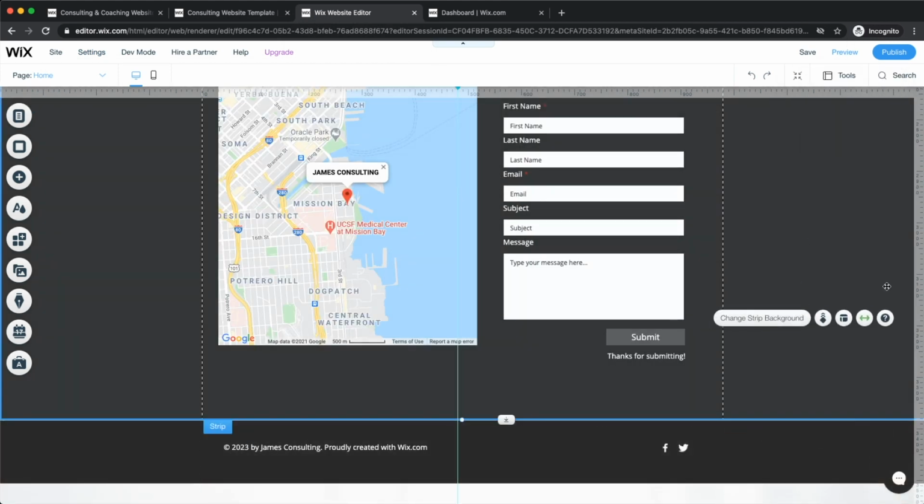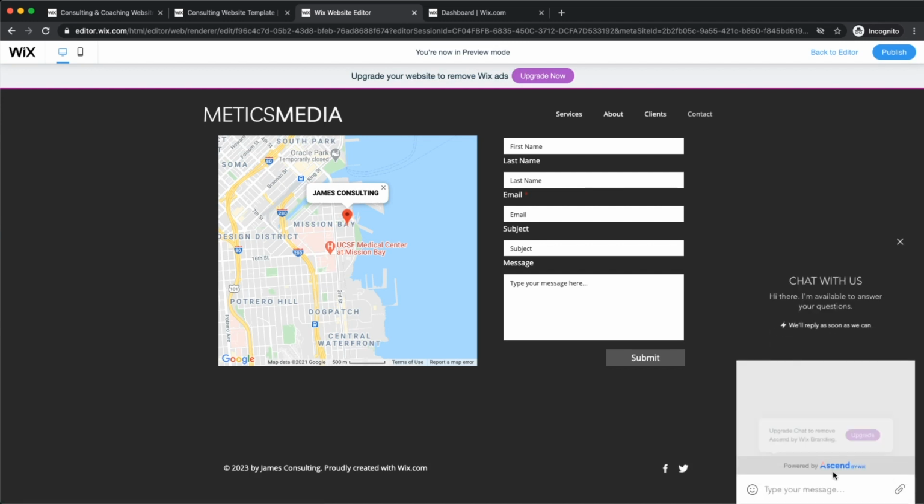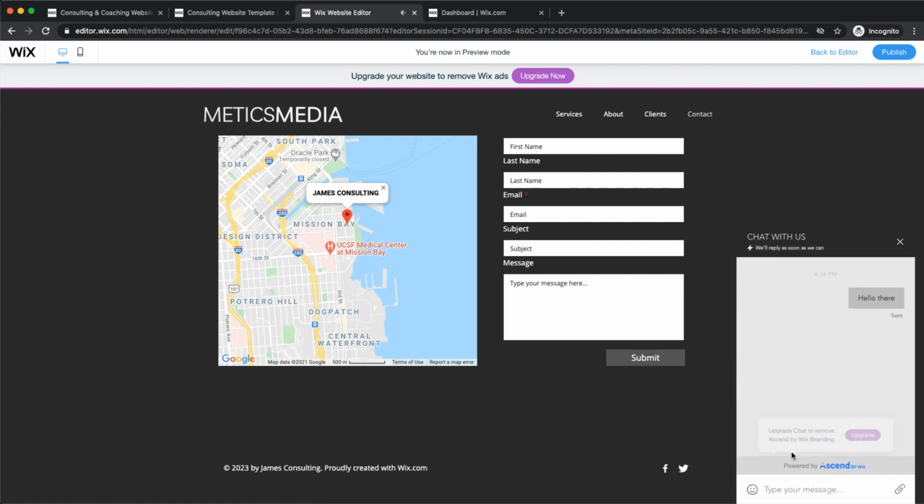Now, another thing I'm going to quickly talk about is this little chat box right here. So if you want to have this feature, you can just leave it on. So let's go to Preview. When people go to your website and they click on this icon, then they can start chatting with you. So they can say, hello, hello there. And then you can get back to them using this chat icon.